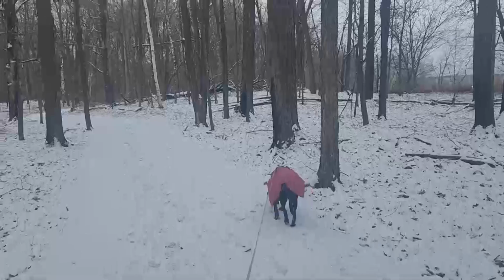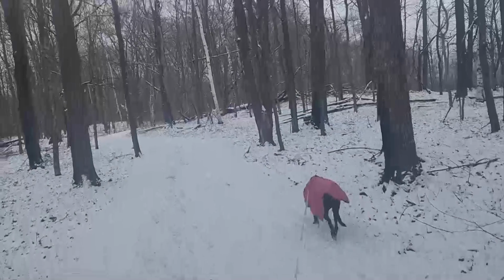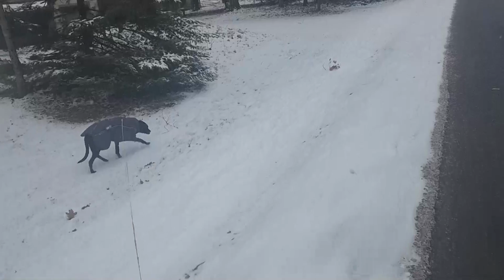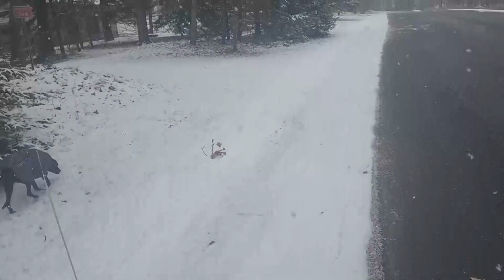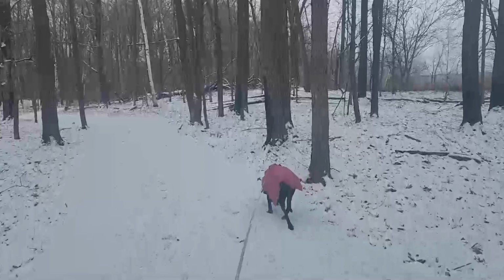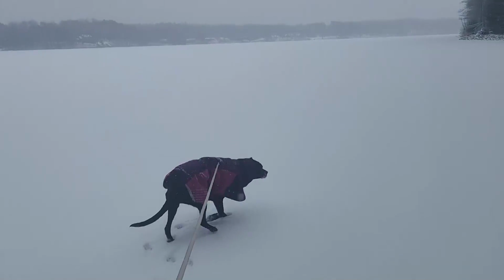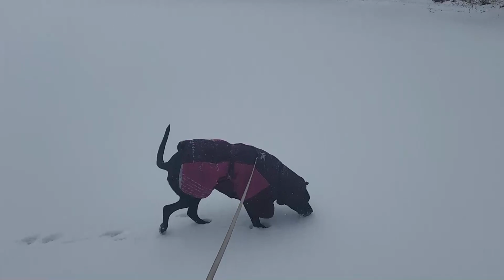I did this testing in January, so January 7th, 8th, 9th, and 10th. I got 2 walks in with the Ruffwear Furness, one with the Hurtta Expedition Parka. It was a longer one, so hopefully that evens out the temperature a little bit. And then 2 shorter walks with the Non-Stop Dogwear Glacier Jacket.